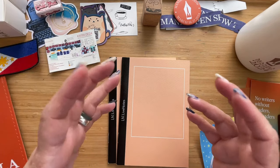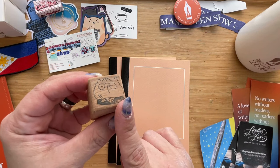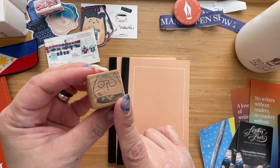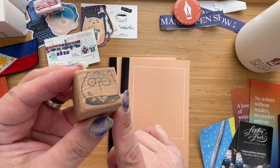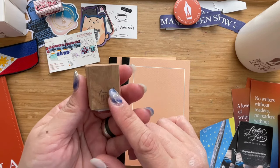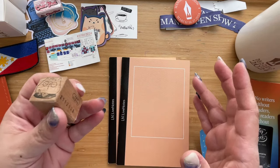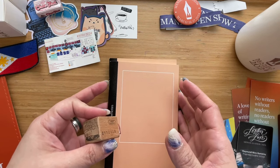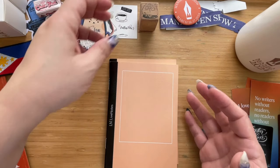And as we were having this discussion, she showed me this stamp, and we didn't quite know if it was a cat, a dog, or an owl. I personally think it's a cat. And this is from Cat Do, and they are working with PenGallery as well as Live Notes. And PenGallery represented them in the Manila Pen Show.